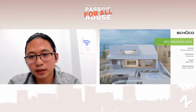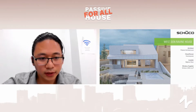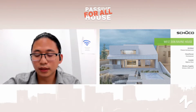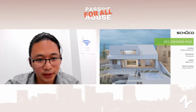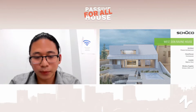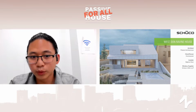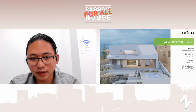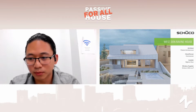This here is the West Don Ravine house. In this project, we supplied the AWS 90 window here, and we also supplied our FWS 50 curtain wall for this project. So that's basically this opening right here. Now, a while ago, I presented to you our FWS 60 curtain wall, which is Passive House certified. The FWS 50 is not Passive House certified, but again, it was applicable to this project.